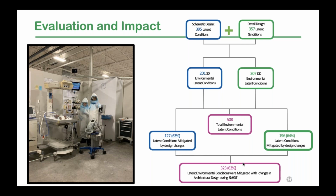And so this is kind of just a review of all of the latent conditions identified in schematic and then in detailed design. They made hundreds of design modifications. And so in schematic design, the modifications that they made addressed 63% of the latent conditions identified and 64% of the latent conditions identified in detailed design. So overall, over 300 latent conditions were mitigated with design changes.